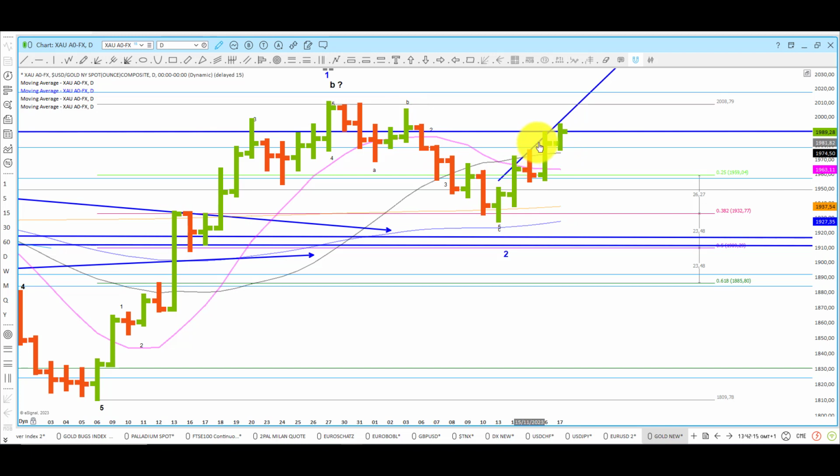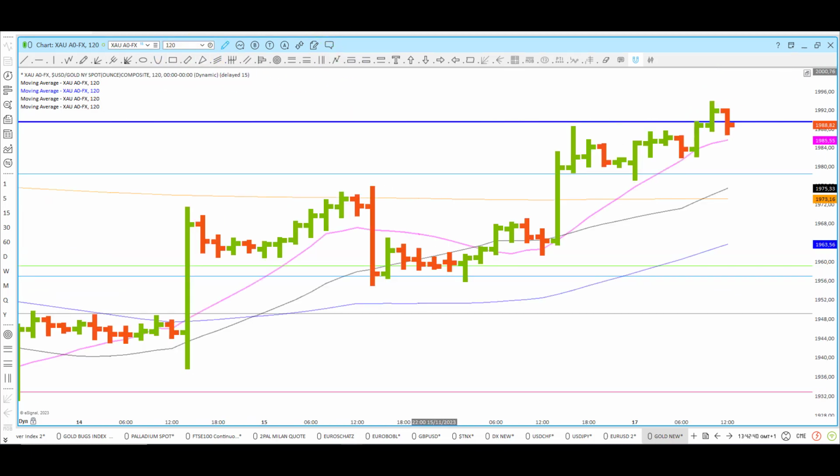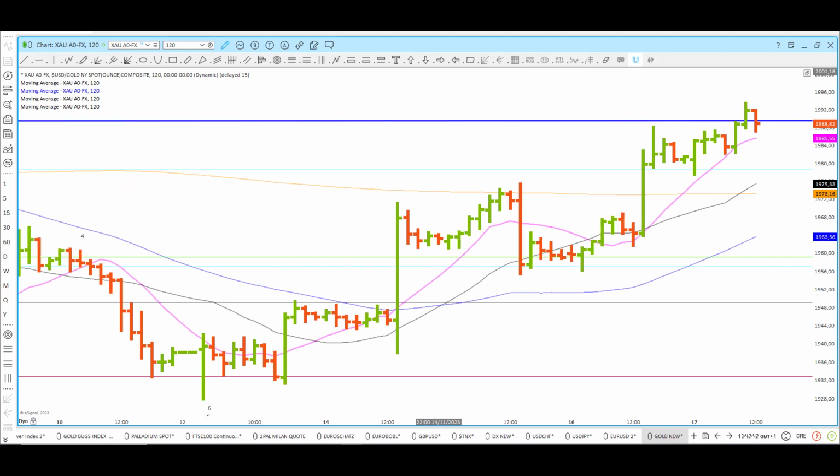It's coming back. I think there is a fair chance that it will continue to climb, and we might see a pause at around 2010. Let it be. And going sideways for a few days will be perfectly normal stuff, and after that, if we continue to climb, that should see gold accelerating to the upside. Let me show you here the 2-hour scale.